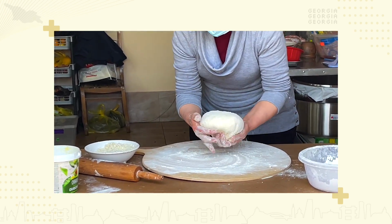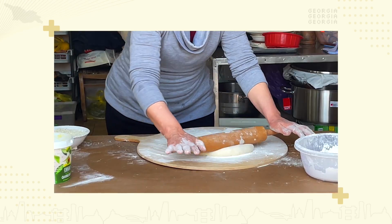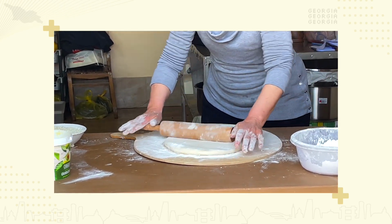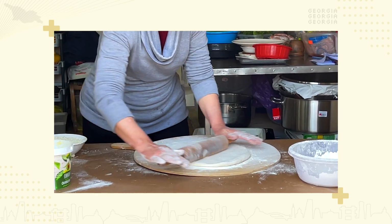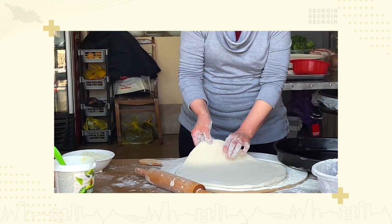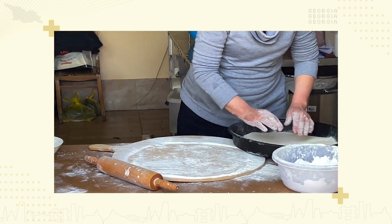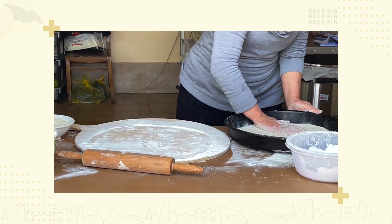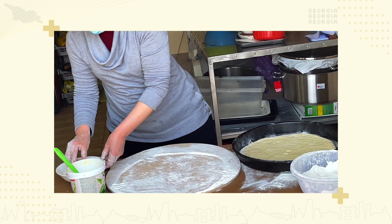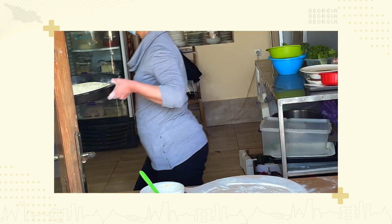As you see, they stick all this dough and turn it round, and she's gonna roll it straight. Such an easy khachapuri. In Georgian, the word khachapuri has a meaning because khacho in Georgian means cottage cheese, and puri means bread. So khachapuri means bread with cheese. On the pan, they put an egg and some powdered cheese on top. Bravo!